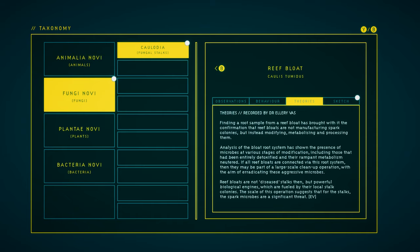Finding a root sample from a reef bloat has brought with it confirmation that reef bloats are not manufacturing spark colonies, but instead modifying, metabolizing, and processing them. Analysis of the bloat root system has shown the presence of microbes at various stages of modification, including those that have been entirely detoxified and their rampant metabolism neutered. If all reef bloats are connected via this root system, then they may be part of a large-scale cleanup operation, with the aim of eradicating these aggressive microbes. Reef bloats are not diseased stocks, then, but powerful biological engines, which are fueled by their local stock colonies. The scale of this operation suggests that for the stocks, the spark microbes are a significant threat.